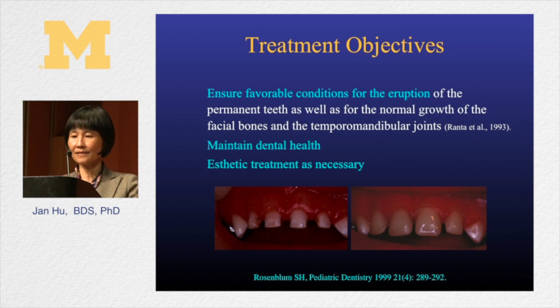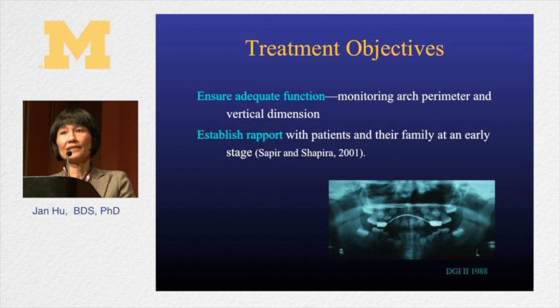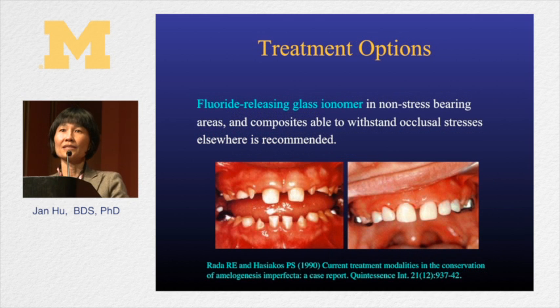It is important to maintain the dental health and consider aesthetic dentistry when indicated. Ensure adequate function and establish good rapport so that your patient will continue to come back and follow through with the treatment recommendations. Specifically in the anterior region, when restoration is needed, different materials such as glass ionomer and composite can be considered. In the stress-bearing area, you probably want to consider composite. In a high caries risk patient, you may consider glass ionomer. Composite also provides a much more superior surface finish.